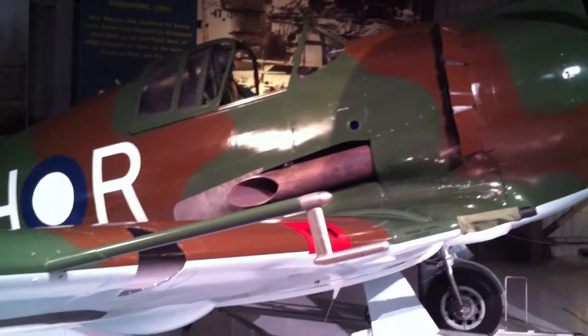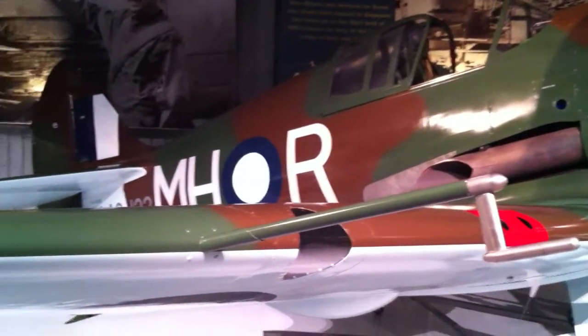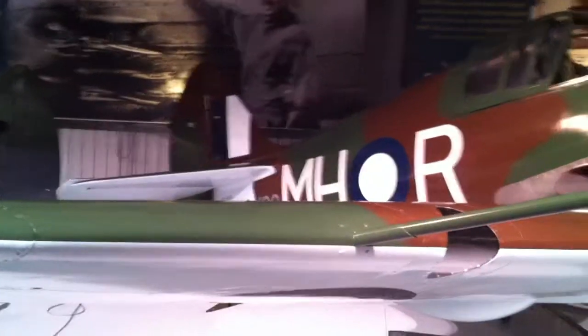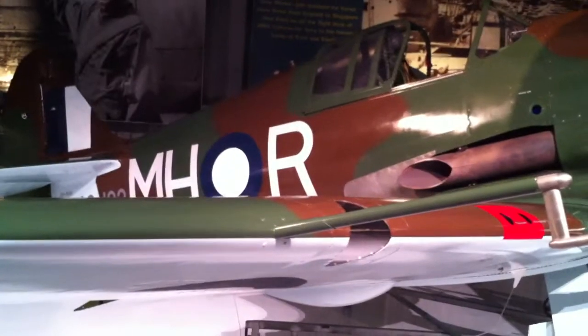So yeah, I've seen another Boomerang at Oki, where they've got one. So that's an unglamorous World War II fighter that served with the Royal Australian Air Force. Let's go see one of the most glamorous ones.